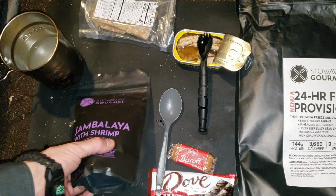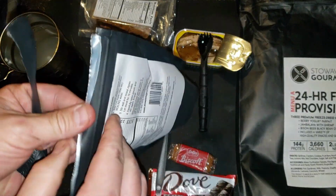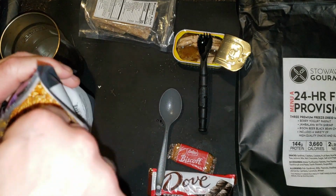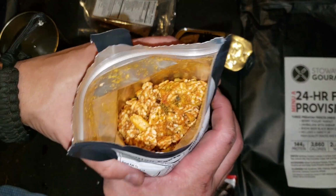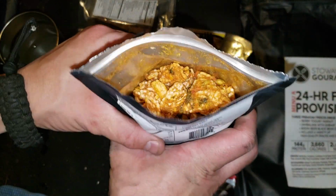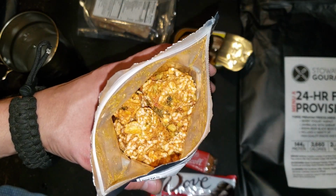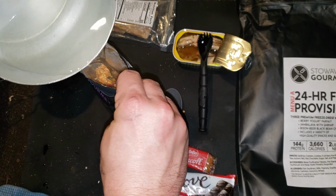Time to make up this jambalaya with shrimp. Got the water ready. So we're going to take a look at what we got. Tab out. No big smell yet, but hopefully it's a little bit spicy this time. I like jambalaya spicy. Okay, wood stove did great. Getting some hot water. Just dumping in.